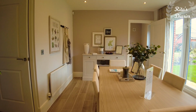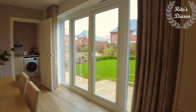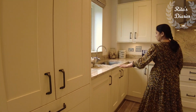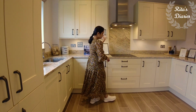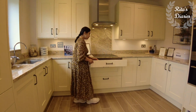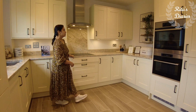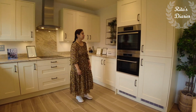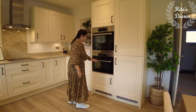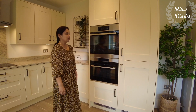Now again, it's totally up to you how you arrange everything. If it was me, I would have planned this dining table towards the other end. I really don't like to have the dining table in the middle like this because it blocks the space, but for a show home it's alright. Now in the kitchen you'll be getting all these cupboards, exhaust, gas hob, and also this integrated fridge freezer and oven included in the basic items. The space is really good. 2 to 3 people can comfortably stand and enjoy the cooking together.